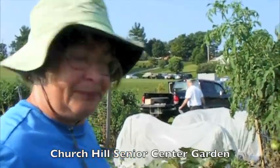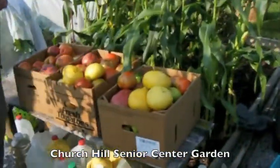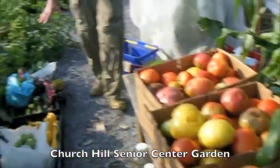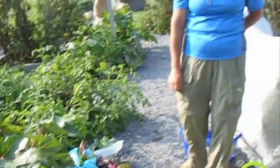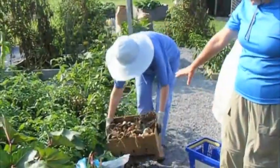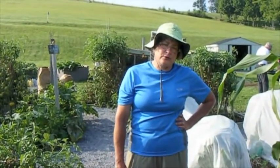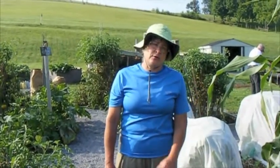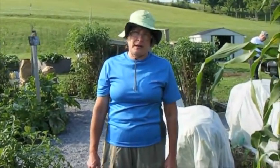So, show me what you have. Today, this is just for today. There's tomatoes, squash, peppers, eggplant, hot peppers, a little bit of Swiss chard, a little bit of kale, a few straggling beets that are from our early spring crops, and a lot of onions. Today was onion day. The vegetables go to the Churchill Senior Center for their lunch program, and the rest of them go to the food pantry run by Of One Accord in Churchill.